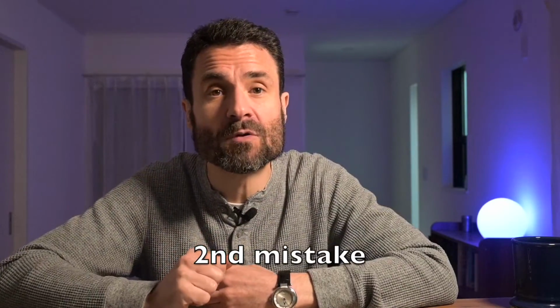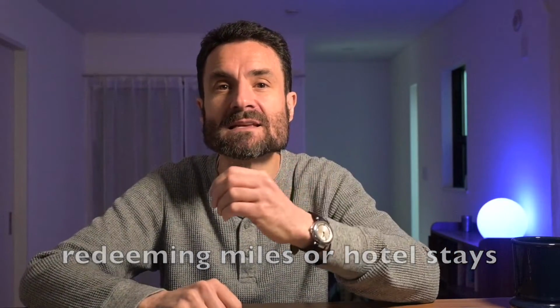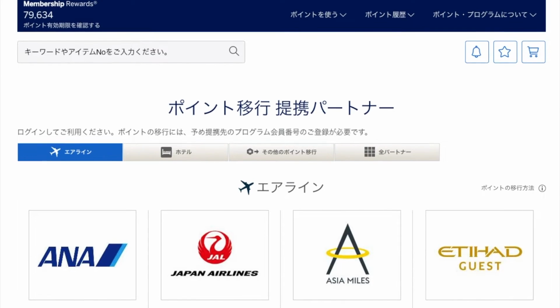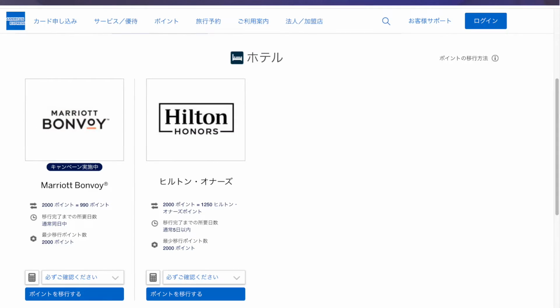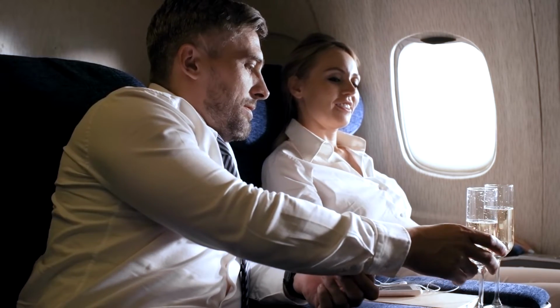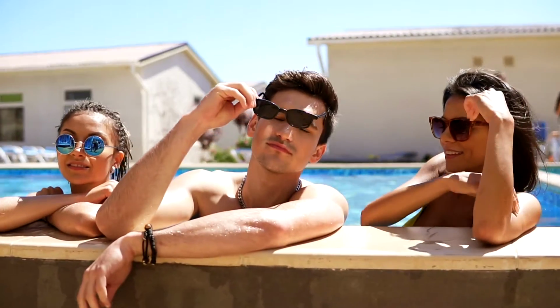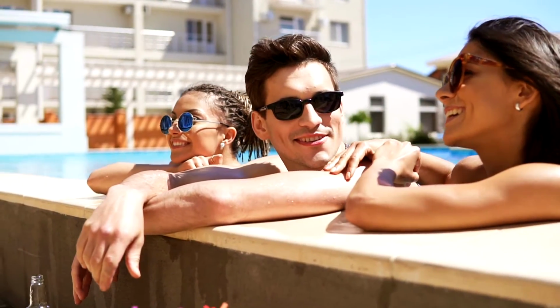There's another mistake that people make, and that's the second mistake: people try to redeem airline tickets or hotel stays through the Amex portal, but usually that's not the best way of doing it. The best way of doing it is getting your Amex MR points, but transferring them out to the transfer partners, your airline of choice, your hotel chain of choice, and then using the points that you have transferred as miles to book your airplane ticket, to book your stay. You're usually going to get much better value. It requires a little bit of workaround and looking for the best offers, but that's definitely a better way of getting value out of your hard-earned Amex MR points.